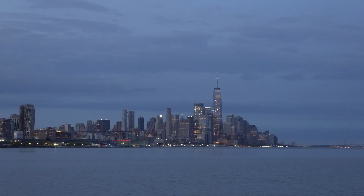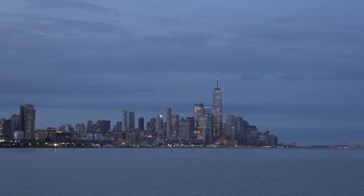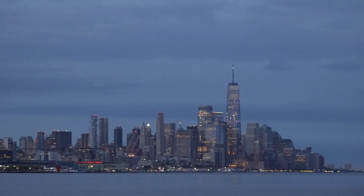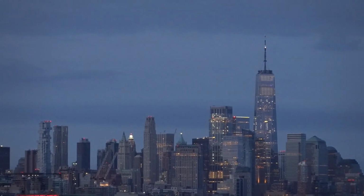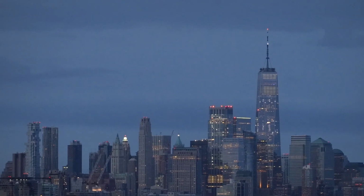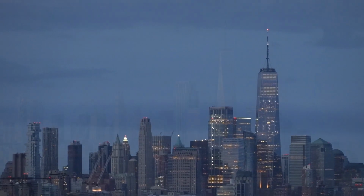Now, if you come to this spot, make sure you bring your long lens because you can also get a view of downtown Manhattan, which includes the World Trade Center, that tall building, the World Financial Center, and a ton of other buildings as well.